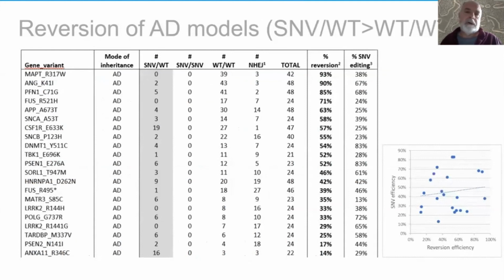So we've now gone on to start to revert these mutations back to wild type, and so this shows you the reversion of autosomal dominant models that we've created, which are SNV heterozygous with SNV, and we're going to revert those to wild type, as I explained earlier. We're getting good efficiency reversion of the SNV over wild type mutations using these optimized conditions. You can see the number of wild type clones that we're getting for most of these projects is very high. And it's also interesting that the efficiency of reversion does not necessarily correlate with the efficiency of the original editing. I think that, again, emphasizes the point that the guide sequence itself, even a single base pair difference between guides, can affect the efficiency of these editing experiments. But nevertheless, we've been very successful in reverting these mutations back to wild type using a guide that recognizes the mutant copy.